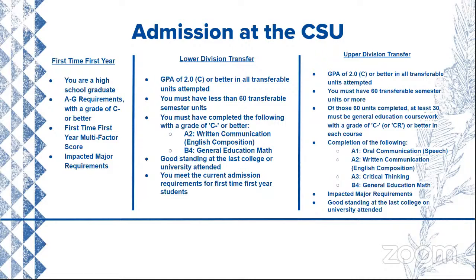In addition to what I just mentioned, some programs are impacted, so there could be specific GPA requirements that you need to meet. For example, if you're interested in kinesiology, which is the study of movement, like physical therapy, they have an additional requirement, which is a 2.5 GPA. You might find a criminal justice program, for example, whose minimum GPA is a 3.0. So again, it differs by program, and I always encourage folks to look at our website beforehand so you have a better idea of what you need to do.